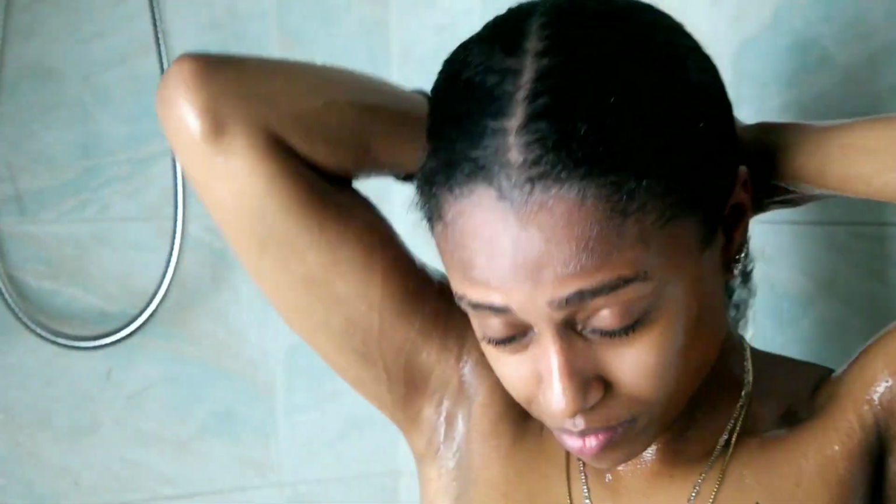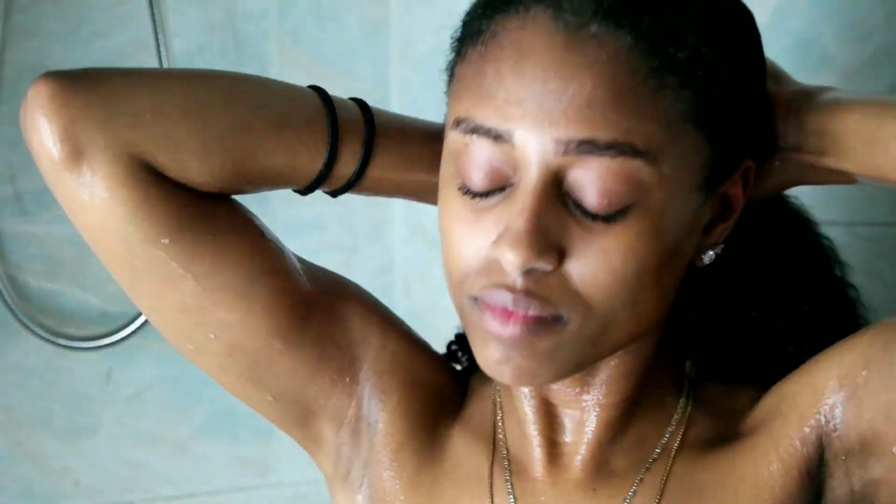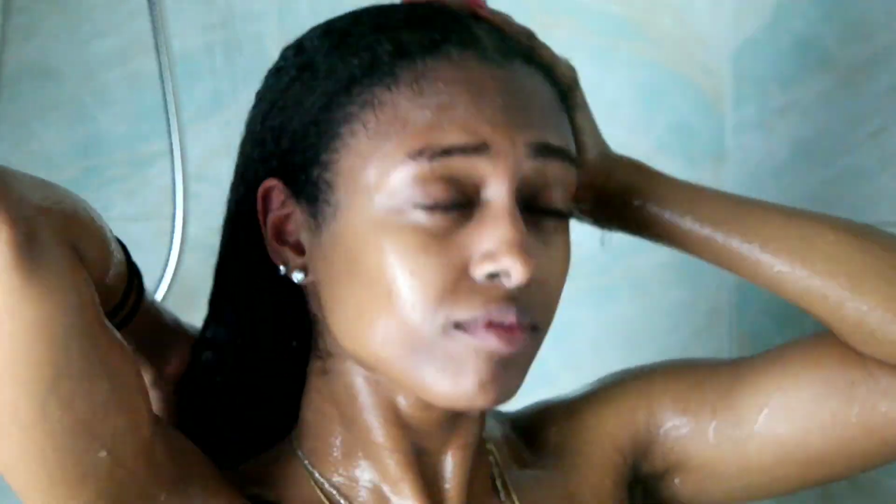Alright, so once the detangling is done, you just want to make sure that you remove all of the product from your hair, so the leave-in conditioner or the regular conditioner. Like I said, I am straightening my hair, so I don't want my hair to be weighed down by products, so just make sure you remove that pretty well.